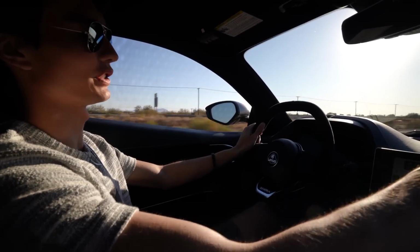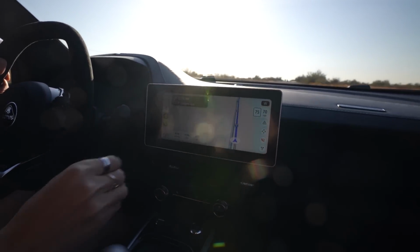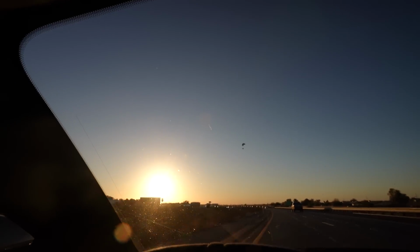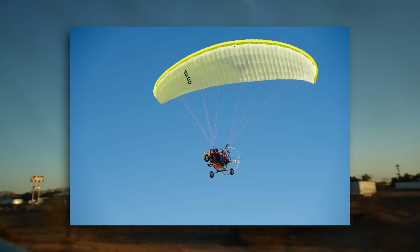I also love how they have this very long rectangular screen, but the Apple CarPlay gets adapted to it, so you have wide Apple CarPlay. There is a man in the sky right above us right now, freaking paragliding. That is a vehicle. That is one of those things I'd only expect to find in Florida, but that has like 3 wheels on it and a fan in the back.